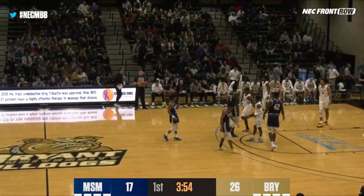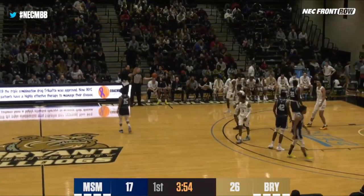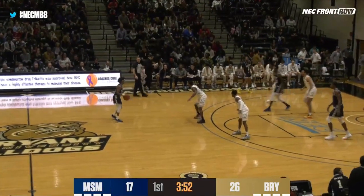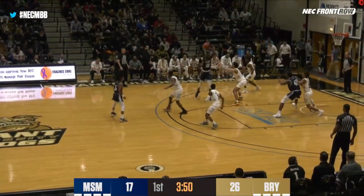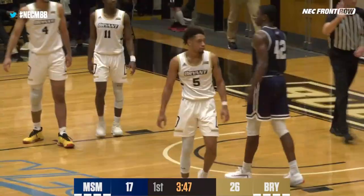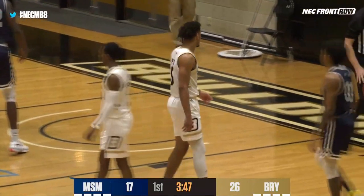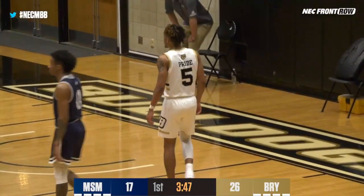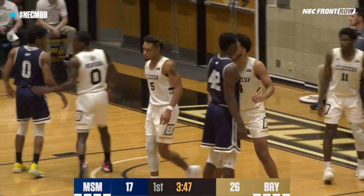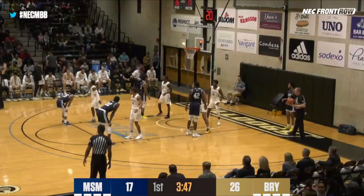Bryant looking to go 2-1 in conference play and looking for their 10th win of the season, which, as I said at the top, would match their win total from last year. Nana Opoku passed down low for Jefferson, was being held by Charles Pride. Pride wearing number 5 there on your screen, hanging on for dear life against the bigger guy. That's the 5th team foul on Bryant, the first on Pride.